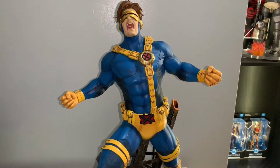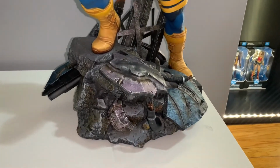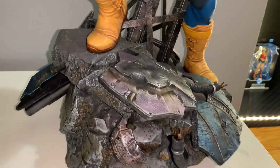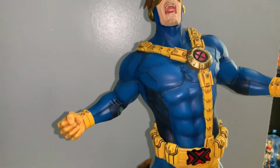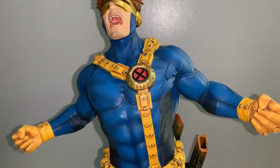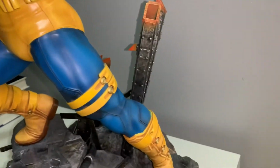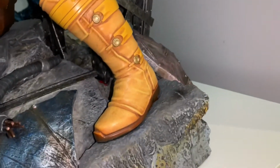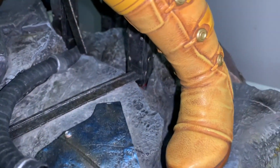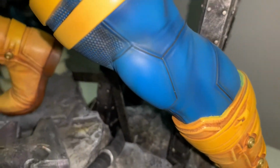So first we have XM Studios Cyclops. This piece is amazing. I remember when I first got it, opening it, the detail on the base, the honeycomb on the costume, just the detail on it is incredible. I love the realistic paint. Just the entire vibe of the statue is very realistic compared to Sideshow's take on things, which I love as well. We all love comic pieces.